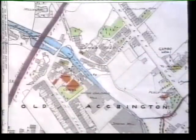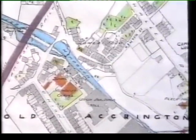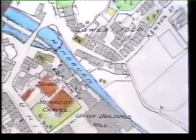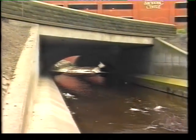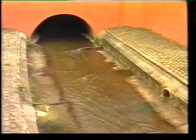Here's the River Hyndburn. Accrington couldn't do without a river. Without a river, you'd have no industry. The river's source is on the hills round Accrington and approaches from Grange Lane and Woodnook and continues under the arcade and under Peel Street, under the back of the market hall and into Cornhill, where it is now. It continues and flows through as far as Rishton.